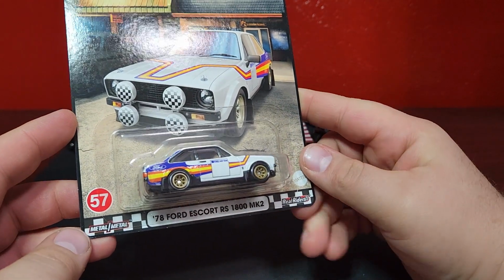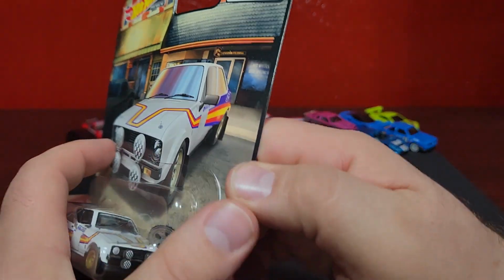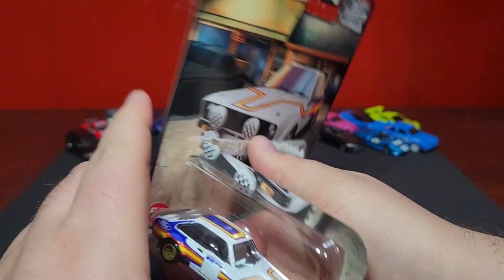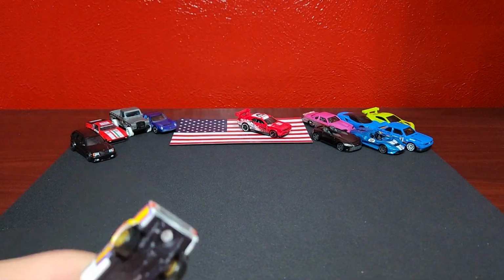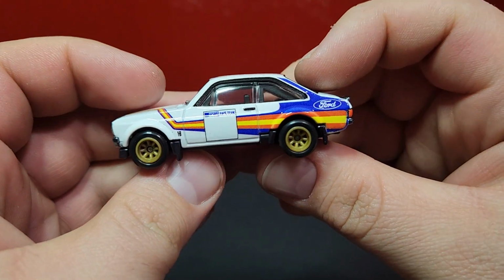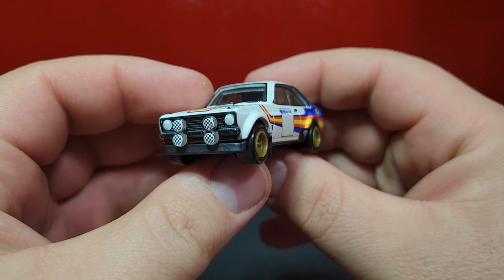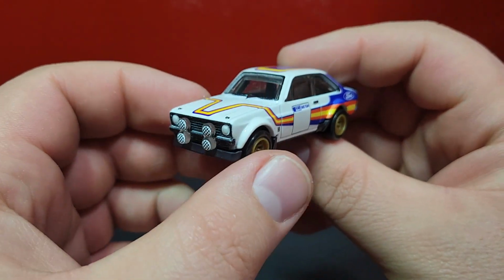This one is pretty good. I particularly like this one. 78 Ford Escort RS 1800 Mark II. This is not a brand new casting. This is not the first time we have seen this casting. So let me get this cardboard out the way. Apologize about that. So this is your Escort RS. Does have print on the fog light covers with the checkered flags. Looks very good. I like that a lot.